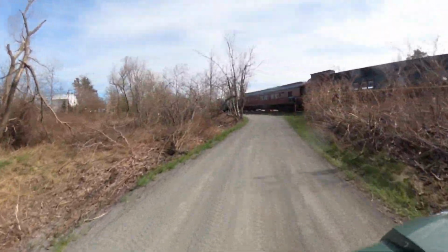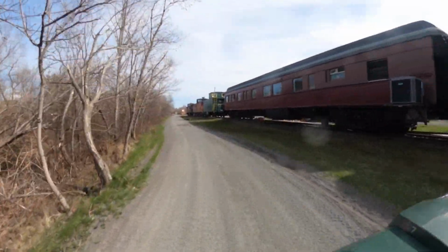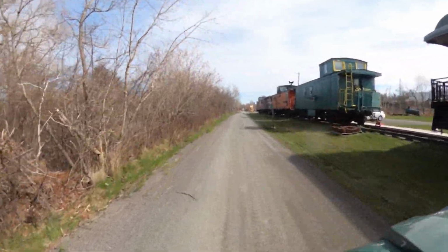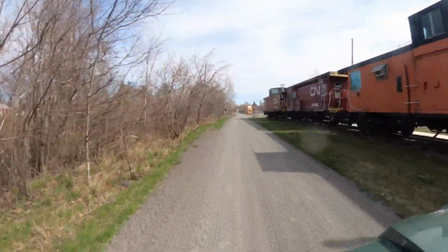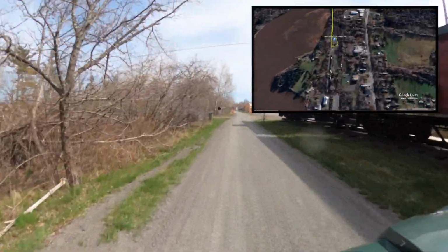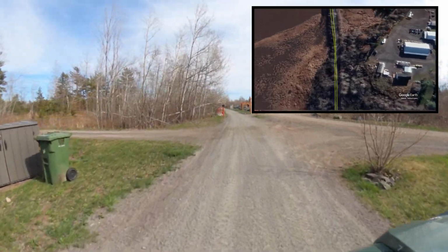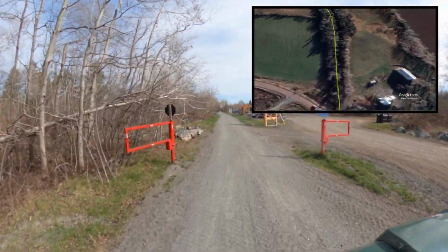But for today, we're going to start at the train station, and all these rail cars are rooms. You can stay, you can book and stay overnight. Train station in Tatamagouche. But this is also part of the Trans-Canada Trail, so you have a big parking and kiosk area here. So we're going to park here for today, and we're going to head towards River John as part of the first segment.